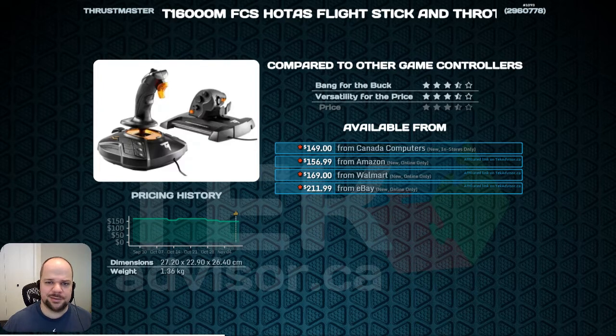You have a nice cost-saving combo. Basically, it's a package deal that lets you save quite a bit of money and have something pretty good for $150. It's not a lot considering the hardware in this set.